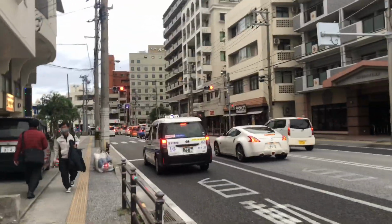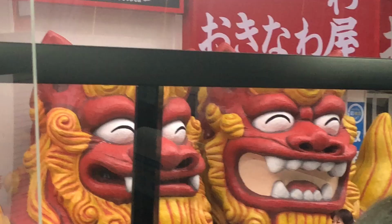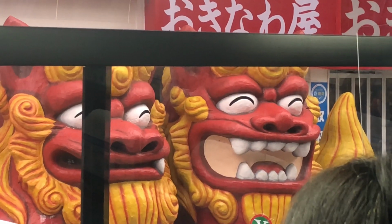Today's gonna be fun. I'm going on a bus tour all around seeing some of the biggest sites in the island. So I look forward to seeing that.